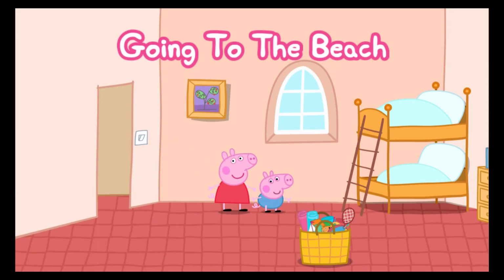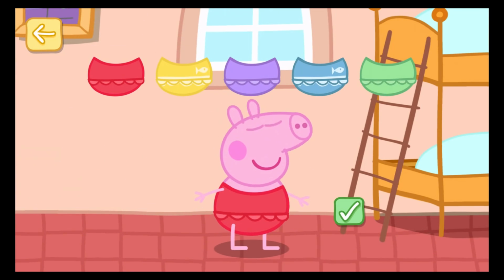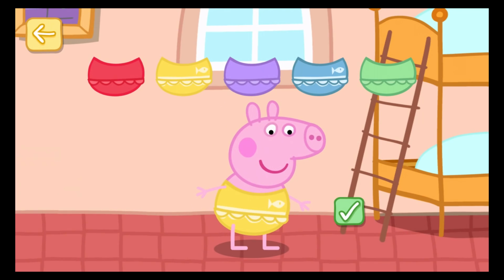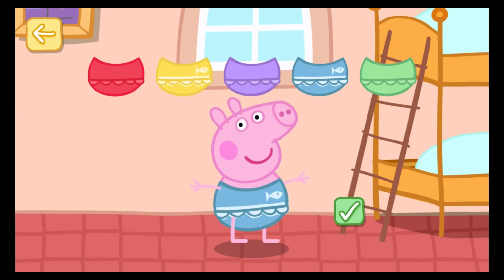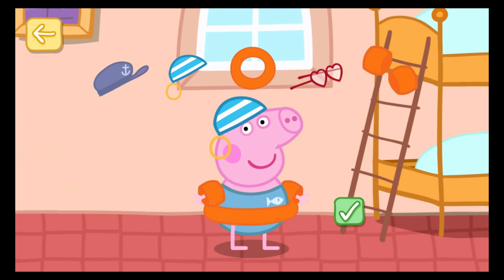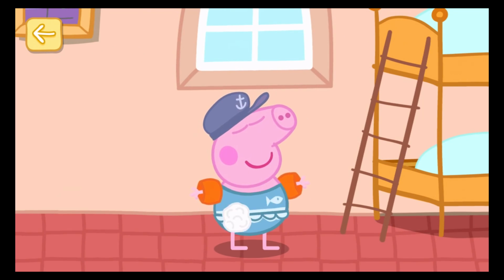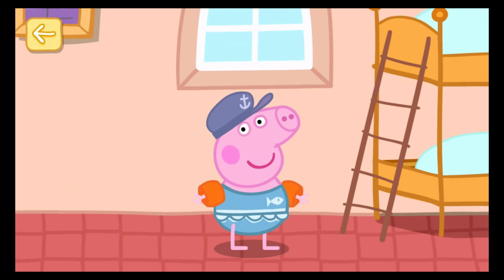Help Peppa and George get ready for the beach. Help Peppa choose what to wear. Touch the tick. Touch any items that you want Peppa to wear to the beach. You can choose more than one. Touch the tick when you've finished. Touch the bottle to get some sun cream. Move your finger to rub the sun cream onto Peppa. Well done. Peppa is ready for the beach.